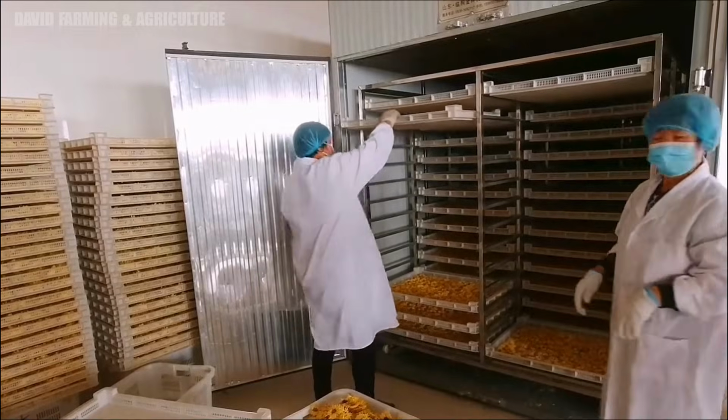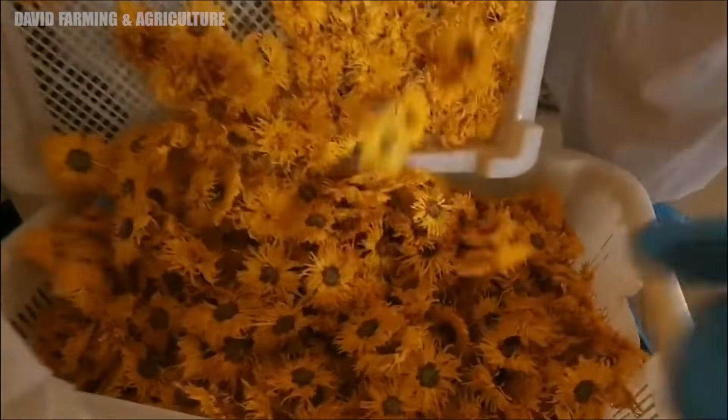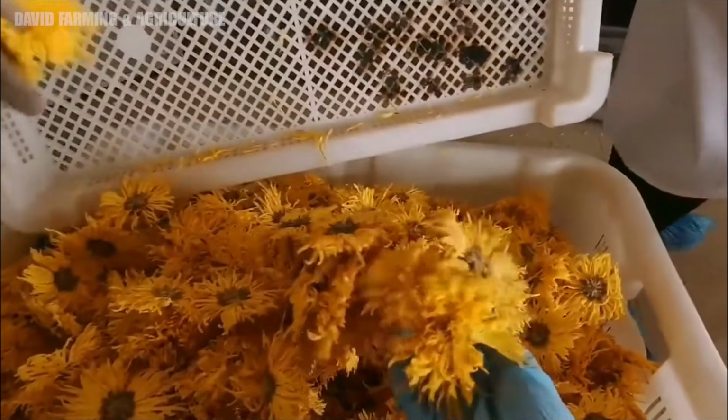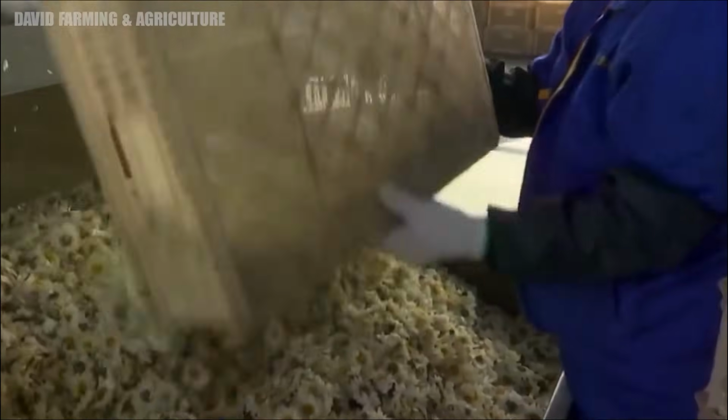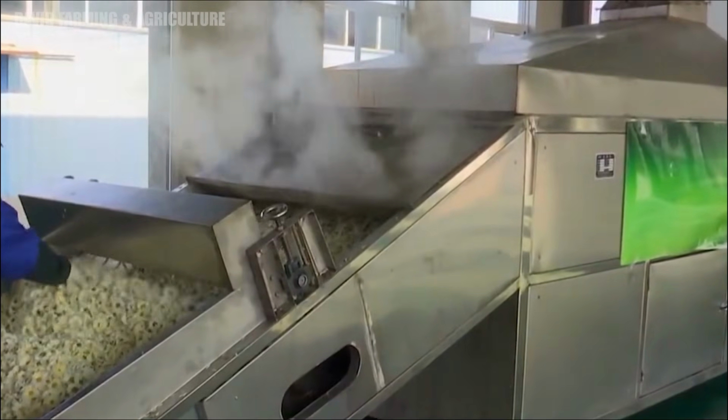Today, to meet the increasing demand, chrysanthemum tea factories have applied low-temperature drying technology. This method helps to better preserve the color, flavor, and nutrients in chrysanthemums, bringing a perfect tea product with consistent quality.